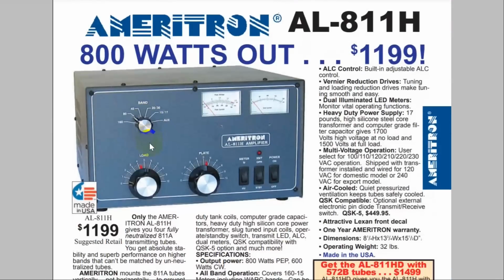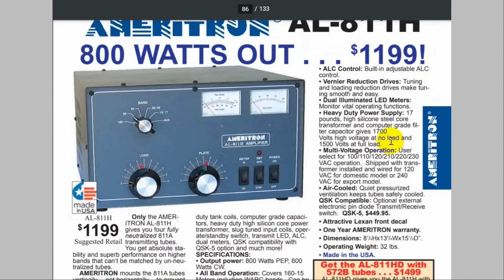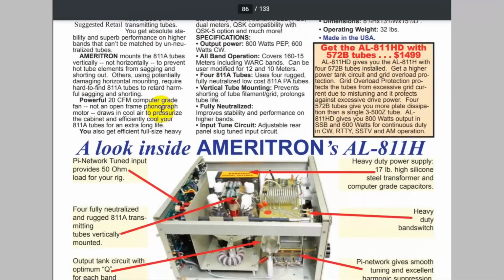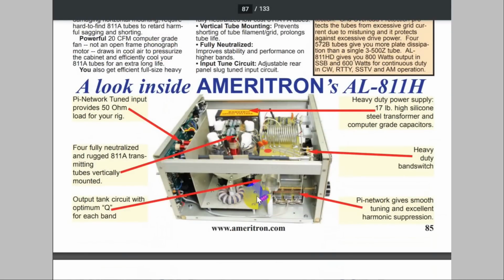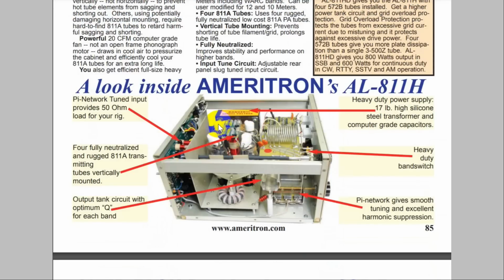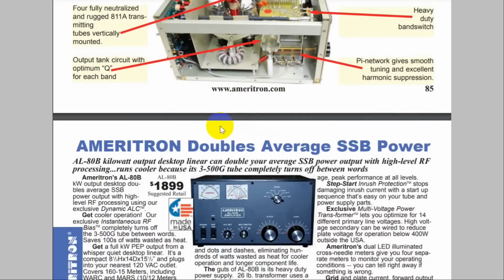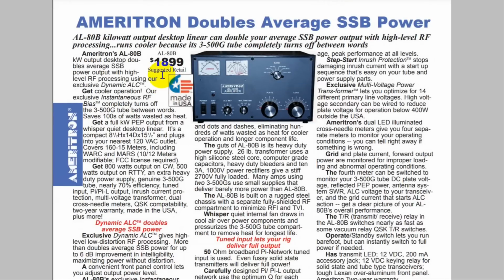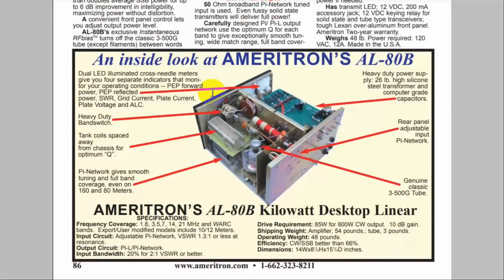Okay, now here is an 811H, $1,200 for 800 watts out. Again, a tube. Here it is with 1, 2, 3, 4 tubes in there. Okay, now tubes do go soft with time, unlike transistors. Here is a kilowatt right here for $1,800. This right here is a tube amplifier, and you see the big tube there. Look at that weird big giant thing.